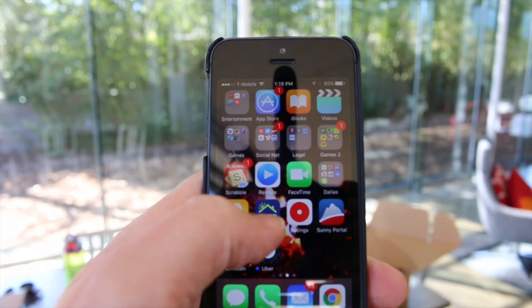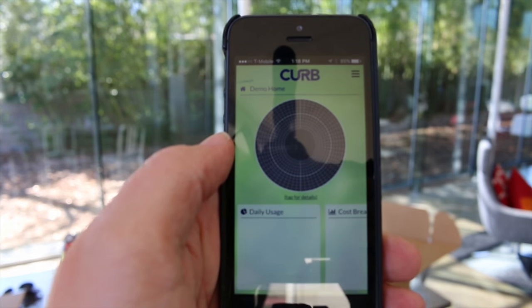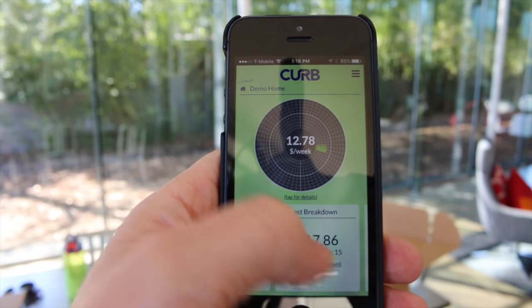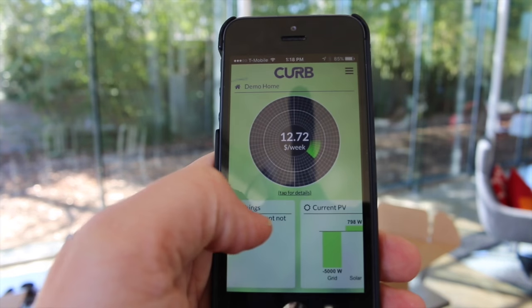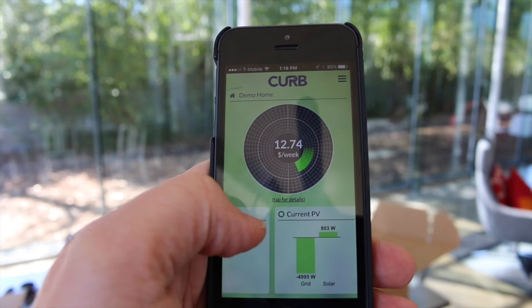So here's the app on the phone. This is the demo version of it. This is what the interface looks like. It shows you your daily usage, your cost breakdown, your power. It's gonna be very interesting to see how this thing shakes out.